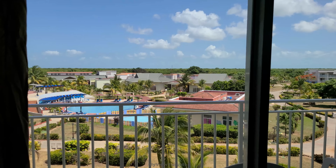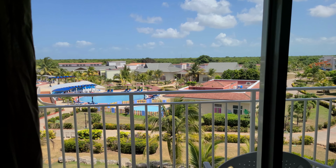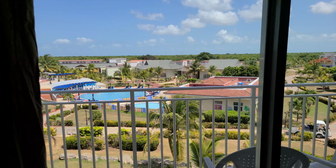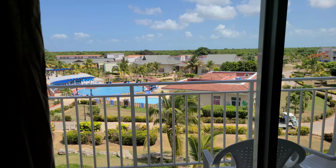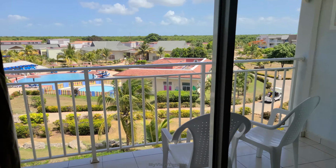Hello everyone, I'm here in Cayo Coco, Cuba. I'm here at Memories Flamenco all-inclusive resort, and I am at one of the rooms, my room, so I'm going to show you around. This is my view.